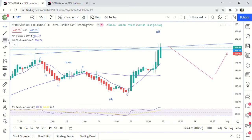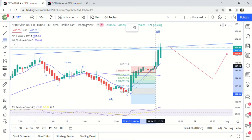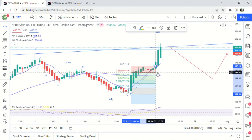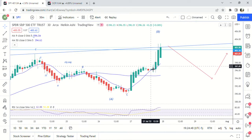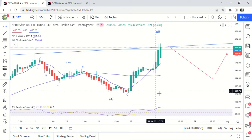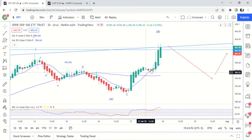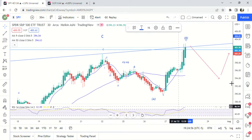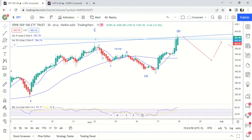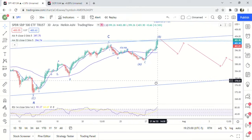But again, if we go like this and we go to the very top, we didn't really retrace very far at all. We got back to the 0.23 fib, and then we blasted off again. So that doesn't look like an impulsive move. I mean, it does look impulsive, but it doesn't have the characteristics of a five-wave move. I think it's more of an ABC move. But then again, it's up to interpretation. So I think there's two different possibilities, and I'm leaning bearish.